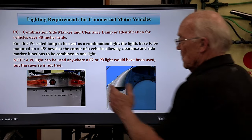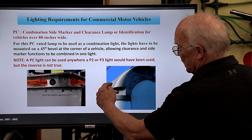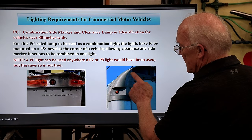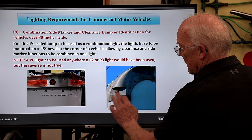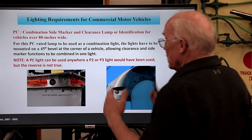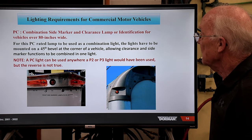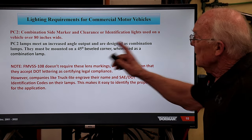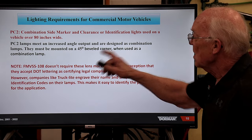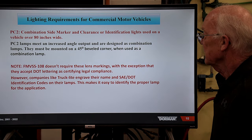Combination light. Typically you would have a light over here in a corner, and you'd also have a clearance light over here. Well, if you have a 45 degree angle, you eliminate this one or this one, and you can put this PC rated light right in that corner. You meet all the requirements of the law. That's what this is all about. PC2 meets an increased angle output for a designer's combination. They must be mounted in a 45 degree bevel corner when used as a combination lamp, okay?